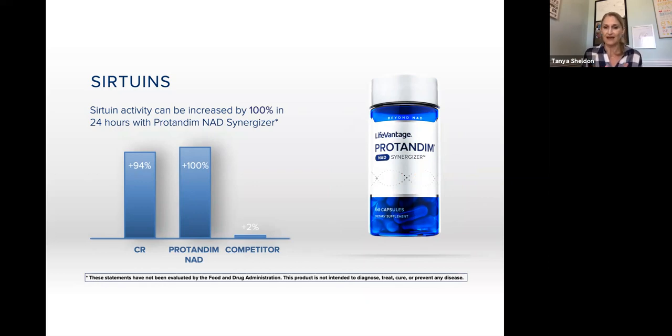So I talked about the fact that there were others on the market. The others on the market, the CR you see on this screen, that's your caloric restriction. That's reducing your calories to like 800 calories a day. Again, not something sustainable. It will make people very hangry, and we don't want to be in that position. So a lot of our competitors with NAD are boosting NAD in your body, but it may not be plant-based, and it's not going to give you the boost that we're giving you. It's much lower than what we're bringing. Our NAD Synergizer is going to boost your NAD activity to help your longevity genes in your body by 100%. 100%. Who doesn't want that?